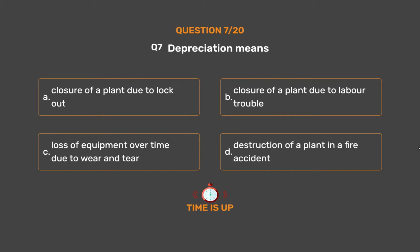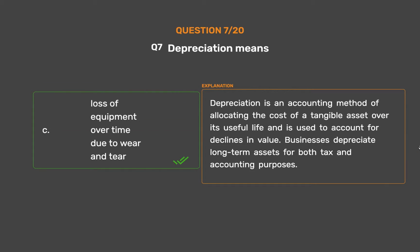The correct answer is option C, loss of equipment over time due to wear and tear. Depreciation is an accounting method of allocating the cost of a tangible asset over its useful life and is used to account for declines in value. Businesses depreciate long-term assets for both tax and accounting purposes.